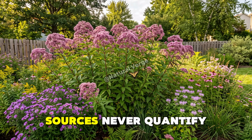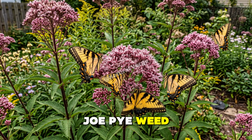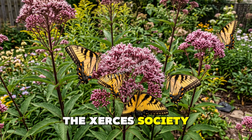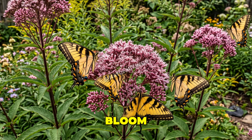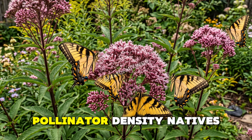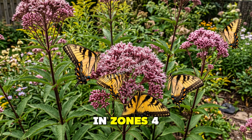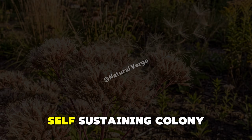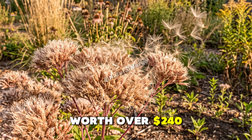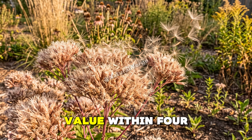What most gardening sources never quantify: Joe Pye weed is documented by the Xerces Society as supporting over 40 native bee species simultaneously at peak bloom, making it one of the highest pollinator density natives available in zones 4 through 9. One $10 plant reseeds by wind into a self-sustaining colony worth over $240 in nursery replacement value within 4 seasons.